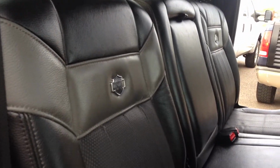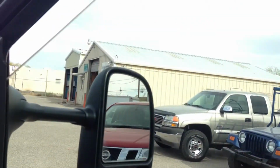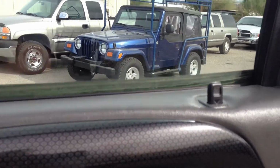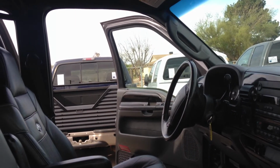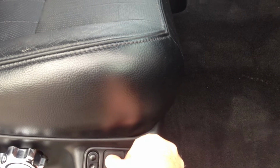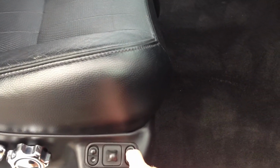This is a view of the back seat from the passenger side. And there's the passenger window, door locks. Door locks all work. Alright, let's see. Seat, back, up, down, back, up, down.